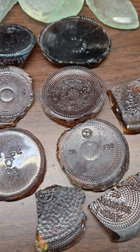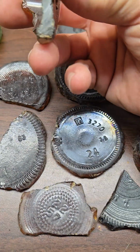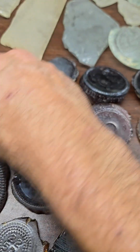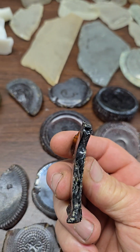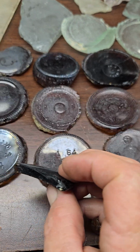I don't know what the numbers mean. Some of it's thicker than others. Some of it's much thinner. That's about a quarter. That's a fat eighth. Definitely thicker.